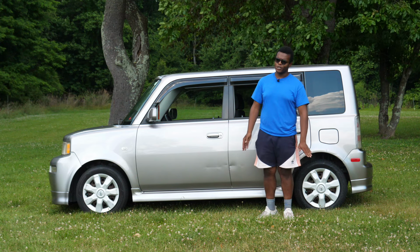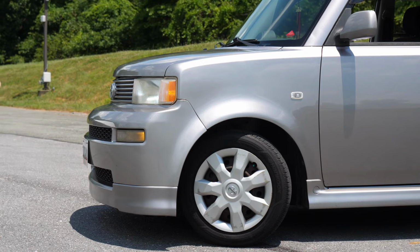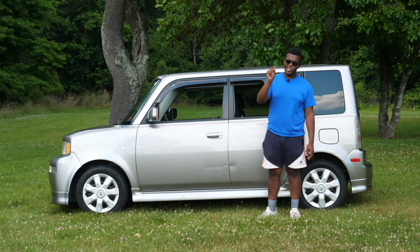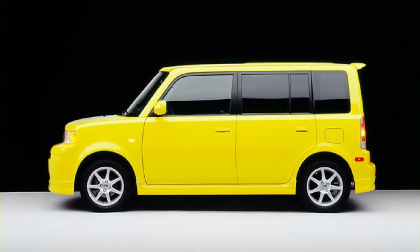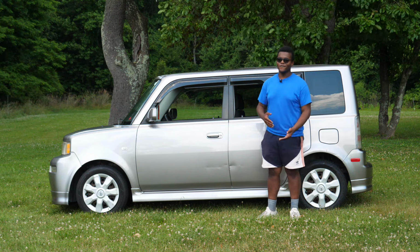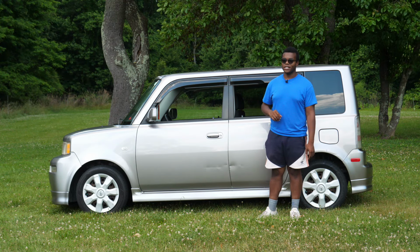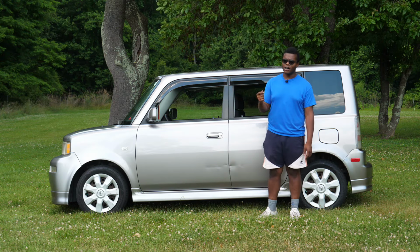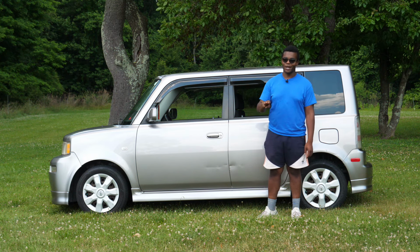Scion was very conservative for all their models, not even just the XB. Pretty much all of these got a standard 15-inch steel wheel. You'll rarely see some with alloys, and those are 15s as well. But Scion actually offered 3 different versions of hubcap for the first gen XB. This one is rocking the version 3 hubcaps, but Karna actually has all 3 versions of the XB hubcap to interchange.